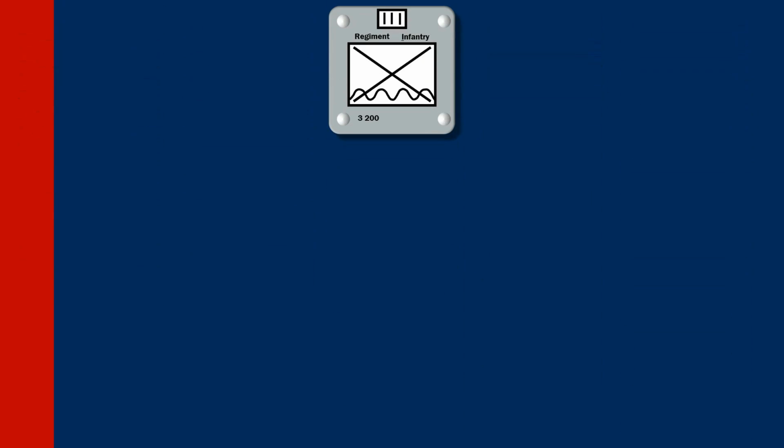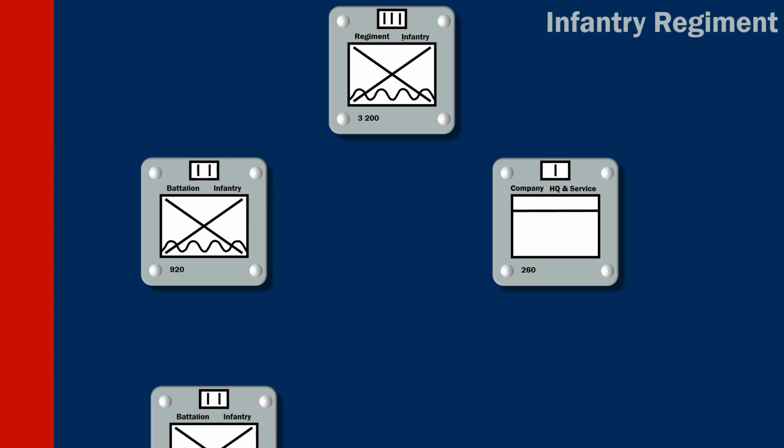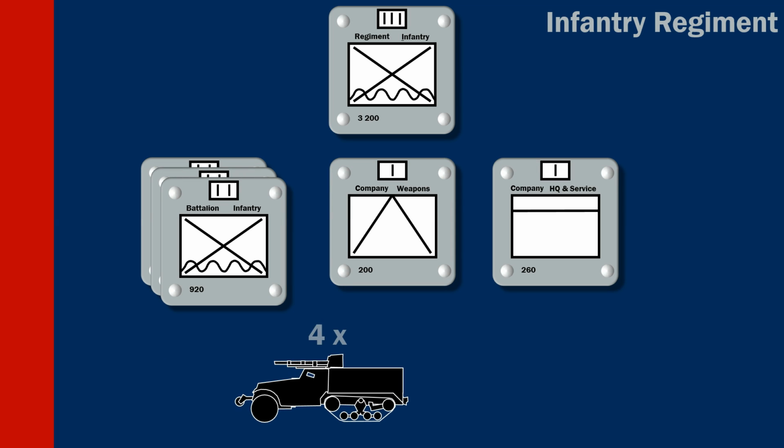Now let's take a look at the infantry regiment that had around 3,200 men, contained a company for HQ and services, 3 battalions of infantry, and a weapons company. The weapons company had 4 75mm guns on an M3 half-track and 36 anti-tank guns with the caliber 37mm.